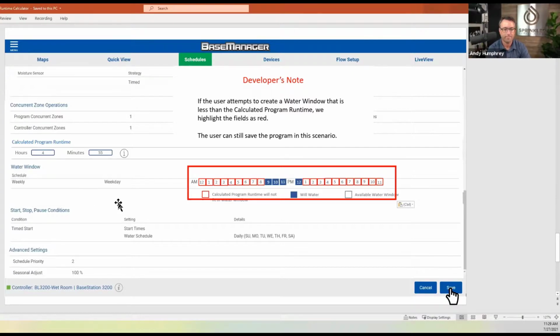Yep, exactly. And that's a dynamic change. So as you're programming and the hours are being calculated, the water window, I believe, is changing gray or red based on that input. Exactly. Yep. All right. So there we have it. We've got a runtime calculator that will help you in determining if you've got enough window open to allow that irrigation cycle to happen, and then indicators that will inform you if you need to adjust so that you will be able to get that watering done within that time frame.